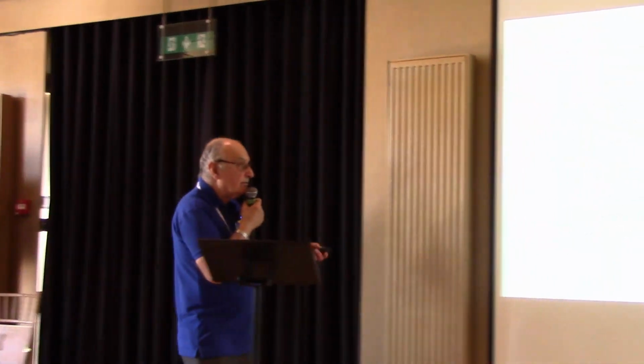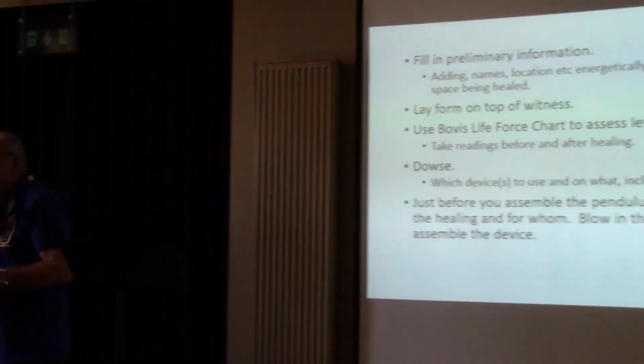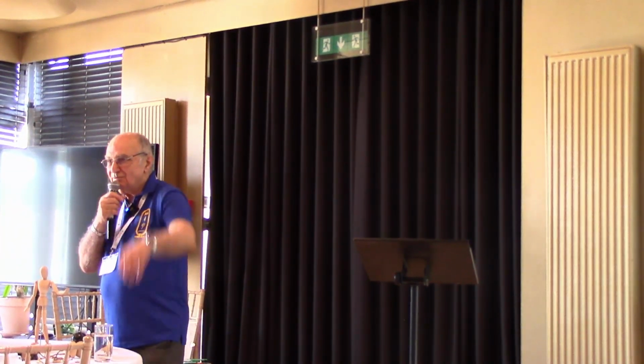Just before I assemble the pendulum, I announce the intention of the healing and for whom, and blow into the witness chamber. So this is healing for Fred's leg. Put it together and wave it over Fred's leg.